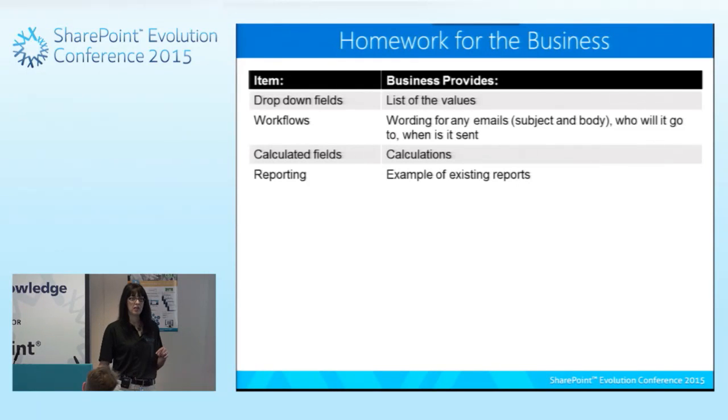So after I have that meeting with them, I like to send them away with some homework. I'm not going to do all the work. I can't read their mind of what their drop-down lists are going to look like. I don't know what the emails they're going to send to people. This is when, again, we talked about the workflows. I don't call them workflows.